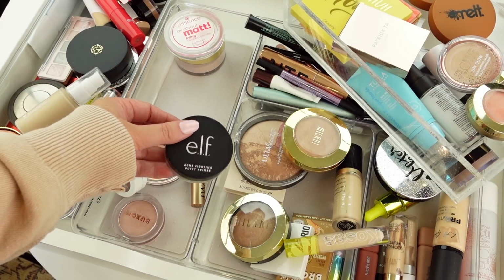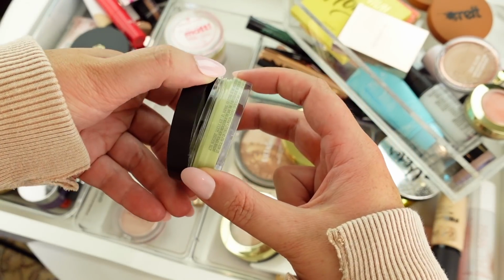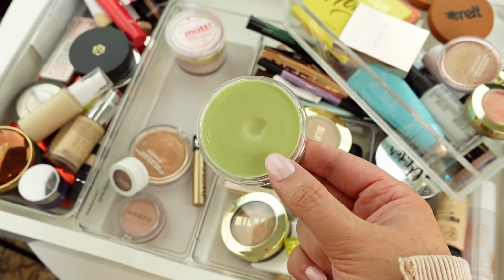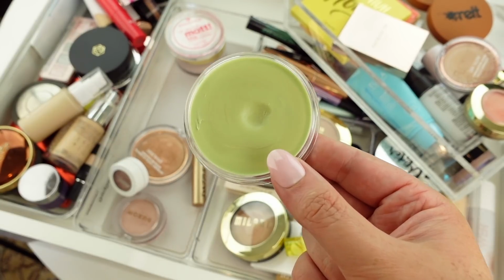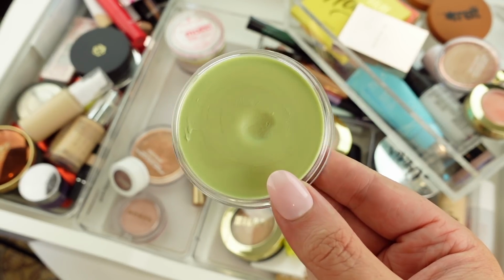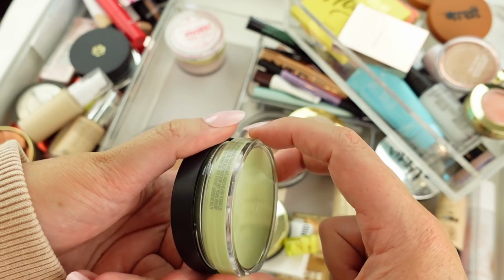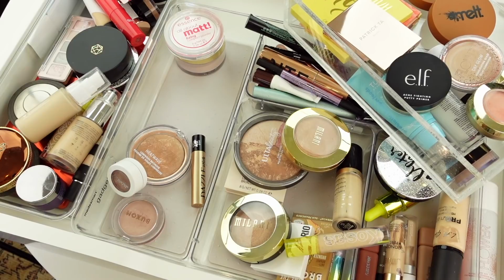And then I have the e.l.f. Acne Fighting Putty Primer. I was so excited about this. I either just uploaded a video or I have one coming soon where I review a bunch of new drugstore makeup, and I like this one. The texture is very, very similar to the original putty primer, but I was hoping that it would have green color correcting properties to it. But I think for now I'm going to take it out of my everyday makeup drawer because I am keeping the matte one in here.